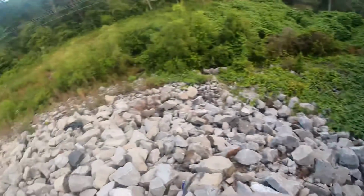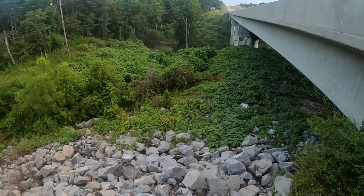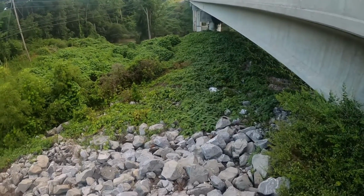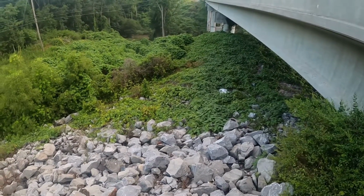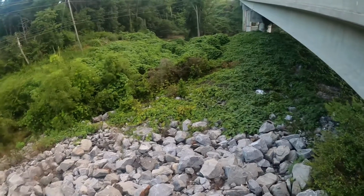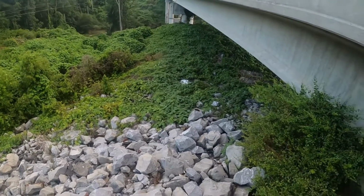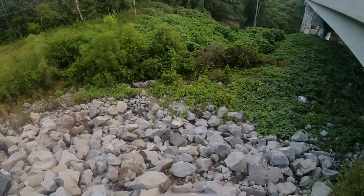Okay, so this is 3 for 3. Went and parked down the road, a good little bit at a safe spot. That's important, to make sure you park at a safe location and get your car out of the way. Come over here to where the grade starts to go down into the river, and it's way too much kudzu. Not getting through that. Ain't gonna be able to deal with it. So the only thing we can do now is go look at another spot.